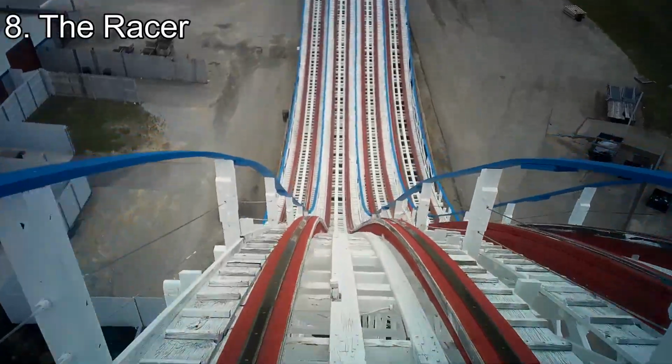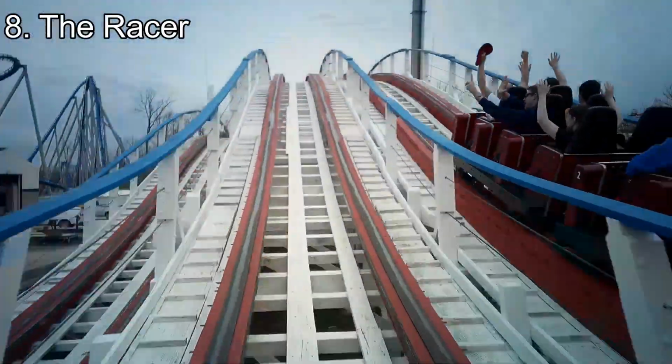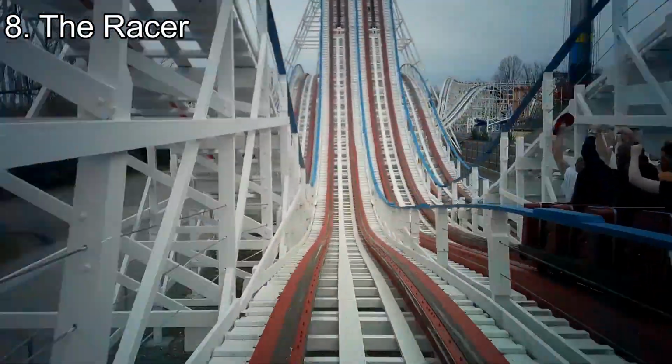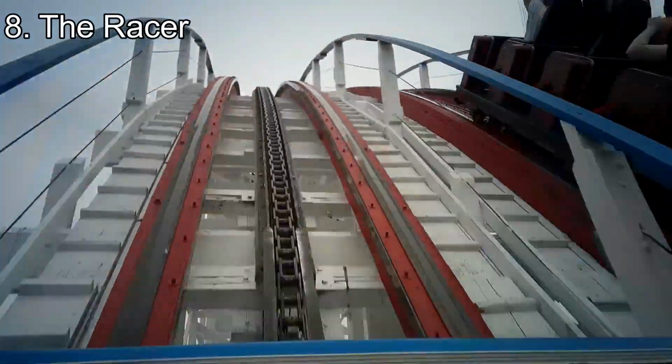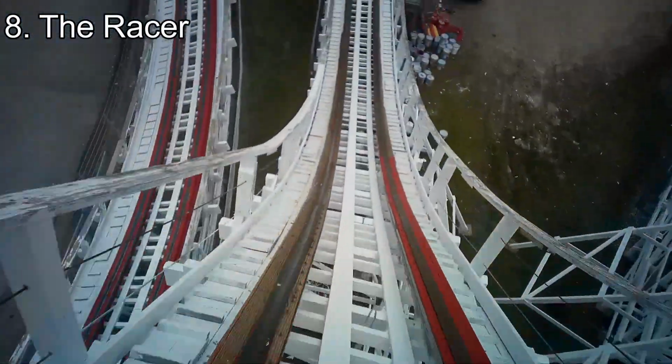Number 8, the Racer. Racer is the oldest coaster in the park, tied with Woodstock Express. A lot of people hate this ride, but if you ride in the right seat, it's very enjoyable. Definitely do the blue side, not the red side on this coaster. It is full of airtime, and the recent retracts make the faster sections incredibly smooth.